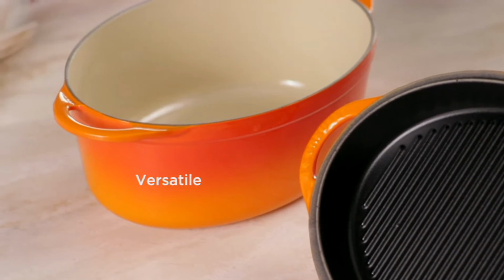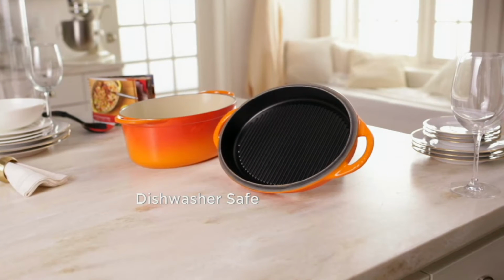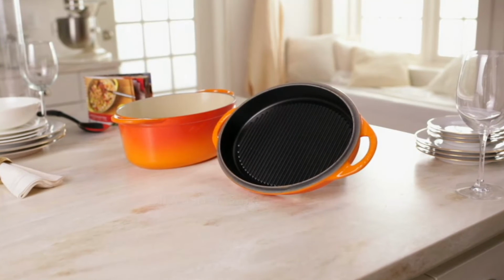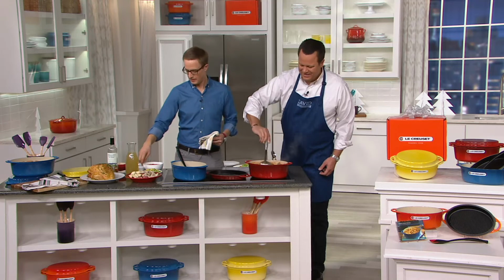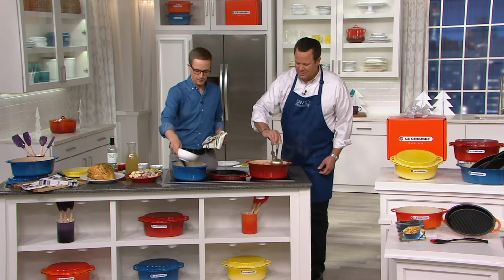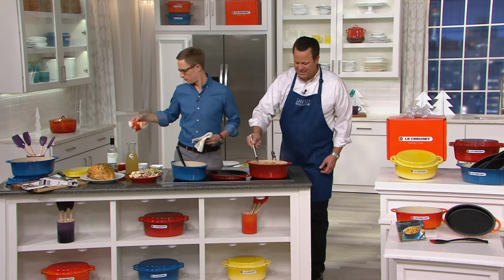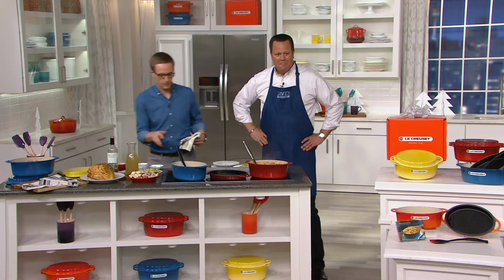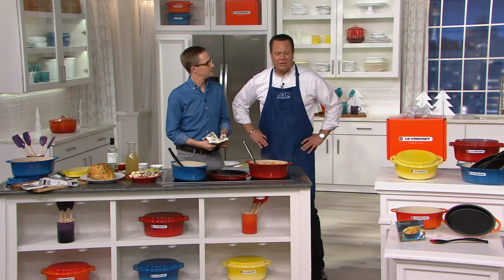It's easy to go from the stove to the oven. Like you said, you have two pieces in one, and then you can combine them back together and then stick it in the oven. It's just so versatile. It makes it easy, and then just clean up and you're done, and you're not spending as much time in the kitchen.